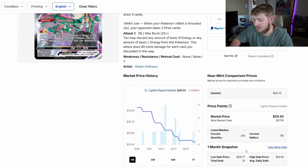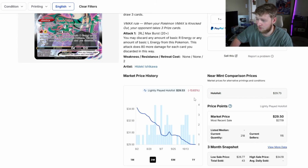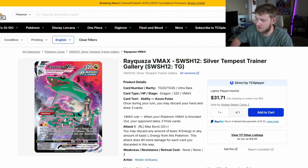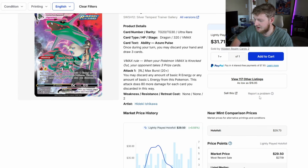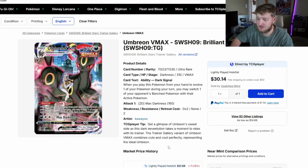It's on a nice downtrend. Not much, literally 4%, but 3 months down 13. It's from Silver Tempest. Was almost a $40 card in that big little boom middle of the summer, down to 30 again. Here are a few others on the downwards trend.